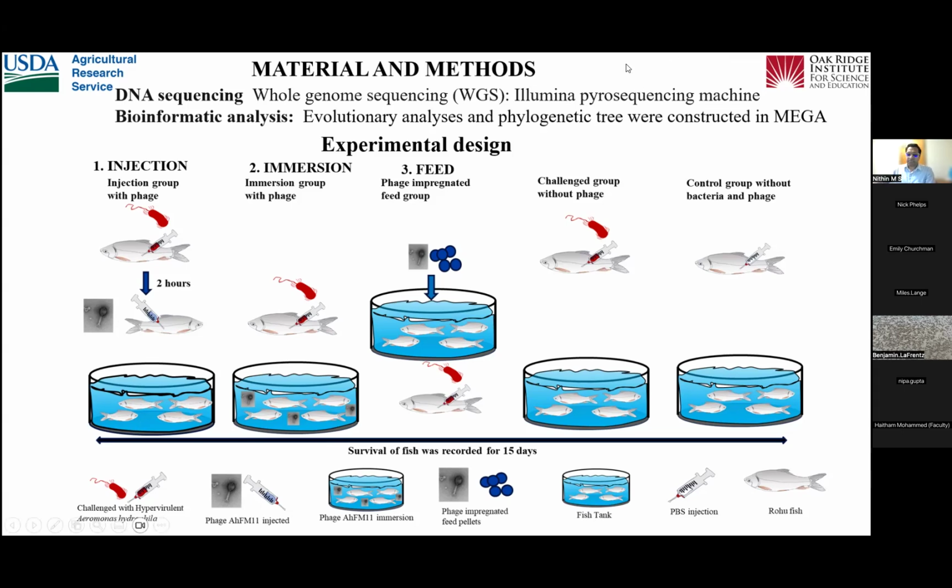Coming to the in vivo experimental setup, we designed three different approaches: the injection method, the immersion method, and the feed method. In the injection method, we injected the phage right after the challenge. We challenged with hypervirulent Aeromonas hydrophila at 1.5 times 10 to the power 6 colony forming units per ml. After 2 hours, we injected the phage AHFM11 at 10 to the power 7 plaque forming units, and we checked survival for 15 days.